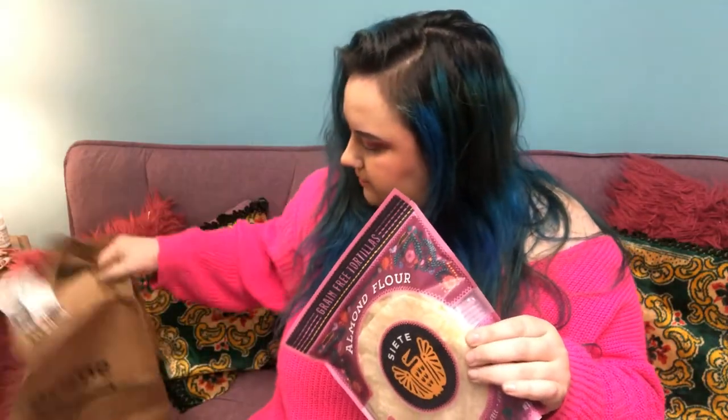I got these almond flour tortillas for tacos. Oh, Jesus. I'm sorry. There we go. Let's see the ingredients. Oh yeah, it's got like 5 ingredients. Perfect. The less ingredients, the better.